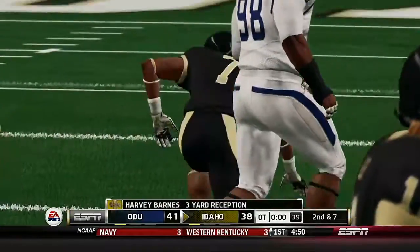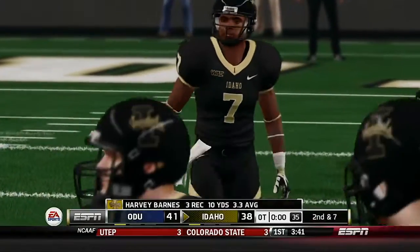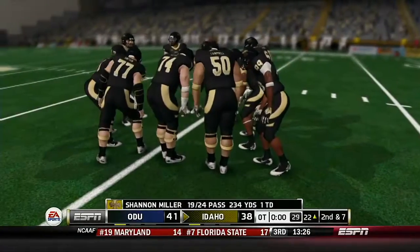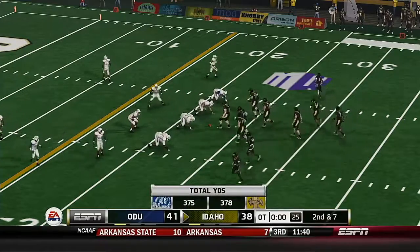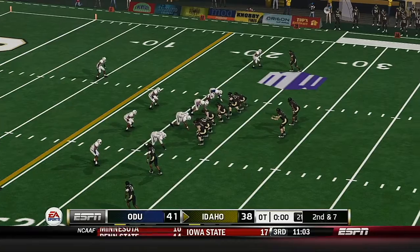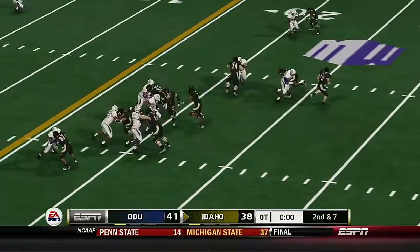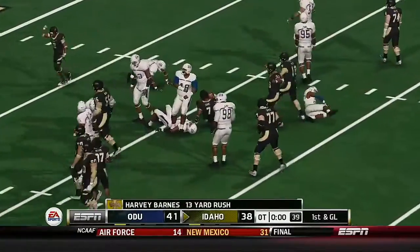They completed it, but for a minimal gain. It's not much, but at least it's positive yards. That'll make it second and 7. From the 22-yard line, it's second down. Gains his way to the 10-yard line.